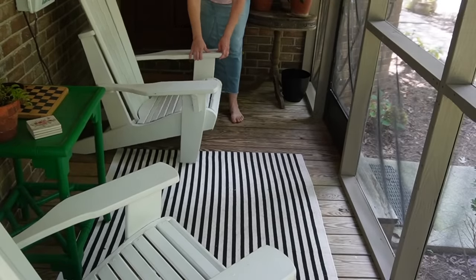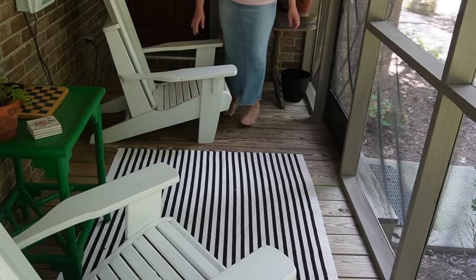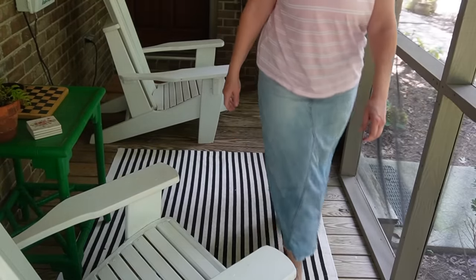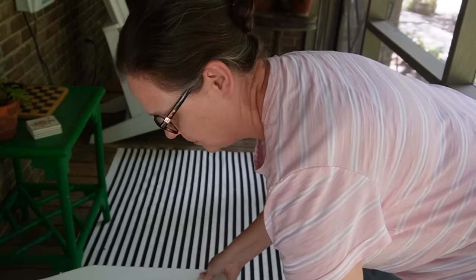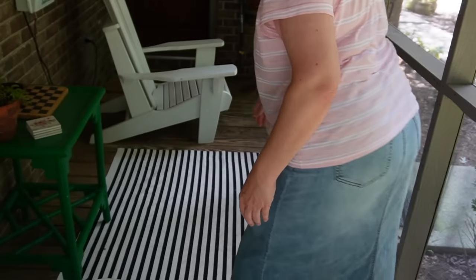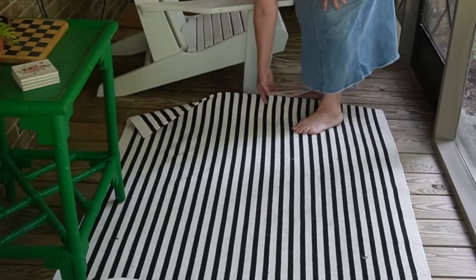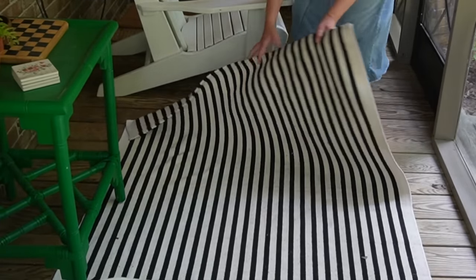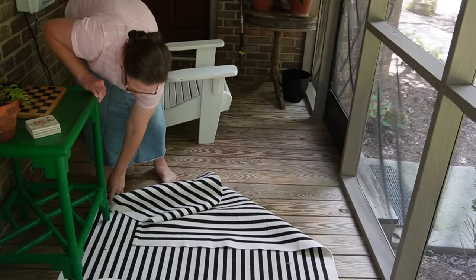After the storm, the porch did need to be cleaned, so I decided to take this opportunity and go ahead and refresh it for fall. We've had these chairs on this porch ever since we moved in, and I really like them here, but I think that we may want to do a few school days out here and just relax on the porch as the nights get shorter and hopefully a little bit cooler.